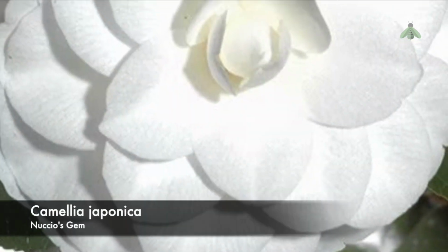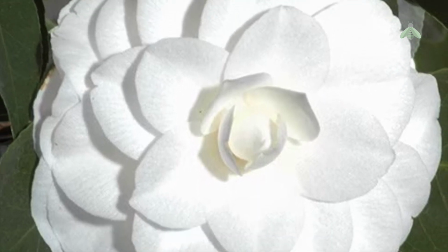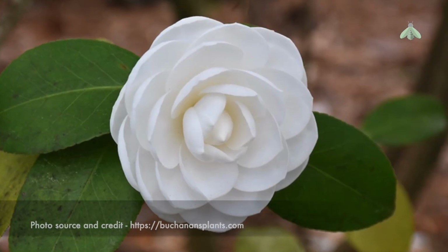The camellias, when fully developed, can reach upwards of 10 centimeters in diameter and bloom from now, midwinter, to early spring.